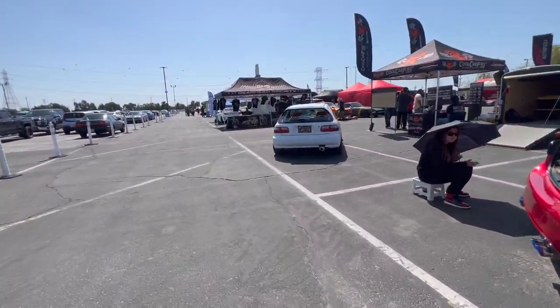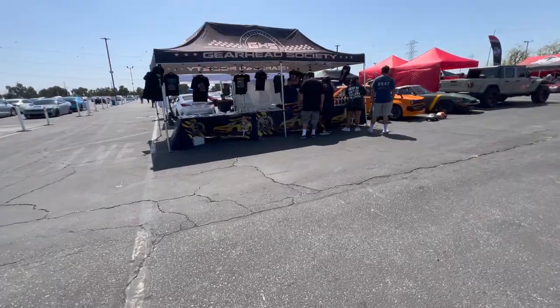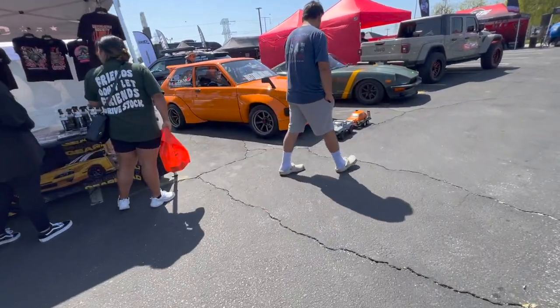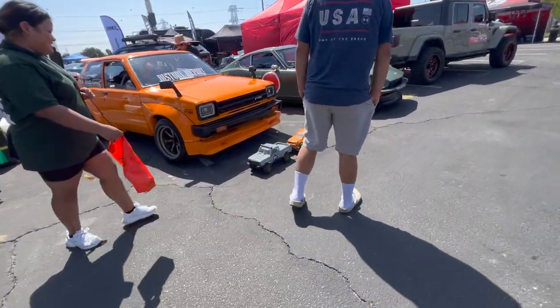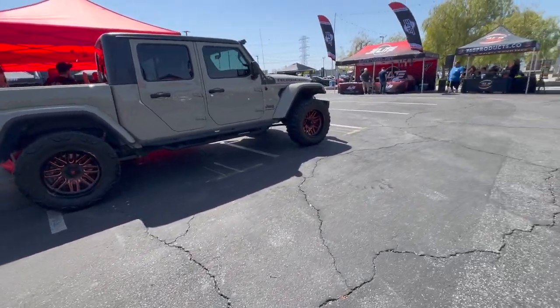And here's the vendors right here. We were at their auto show last time, Gearhead Society. Also, they specialize in anime and cleaning stuff right here. Oh, that's so cool. He has a toy pulling a toy. And then there's a cool Datsun right there. Here's a Rubicon.